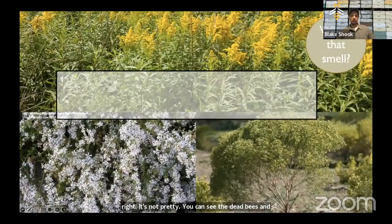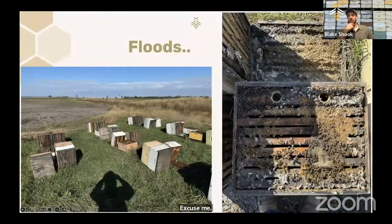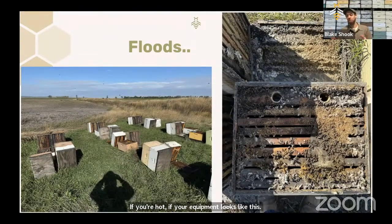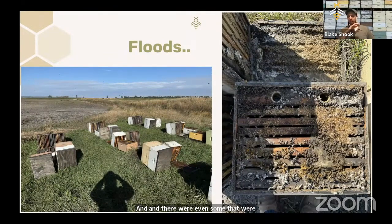Oops, excuse me. I want to talk about this a little more broadly. If your equipment looks like this, it's trash. These bees sat underwater for a number of days, and everything is just a loss. And there were even some that were swept away completely. If it looks this bad, you really just have to throw it away and start over.